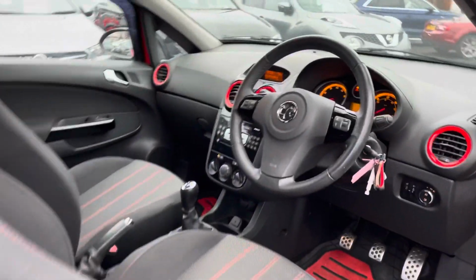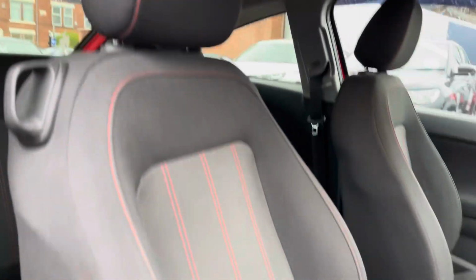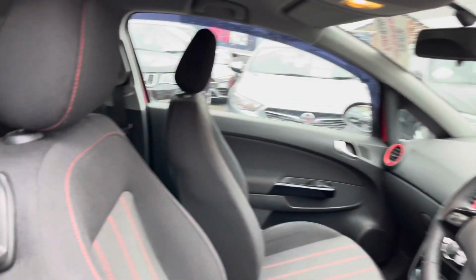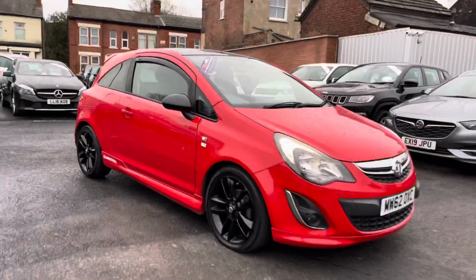And now let's take a look inside here at the front. You have your leather multifunction steering wheel there, and you have nice red detailing around the air vents to complement the exterior colour. You have your front seats here, and you do have plenty of adjustment in the driver's seat so you can easily find the perfect driving position and be sure you're comfortable in this vehicle. Now that we've had a look around, I'm going to take you inside and show you some of the key features that this Vauxhall has to offer.